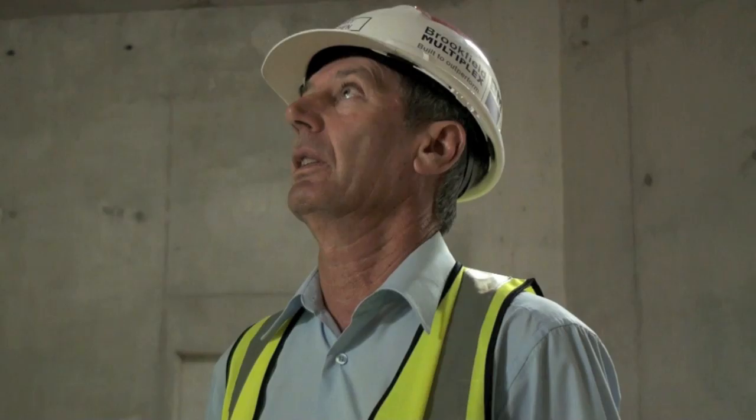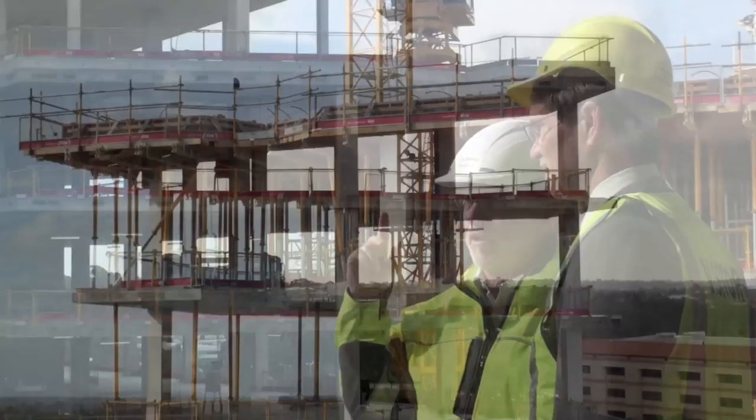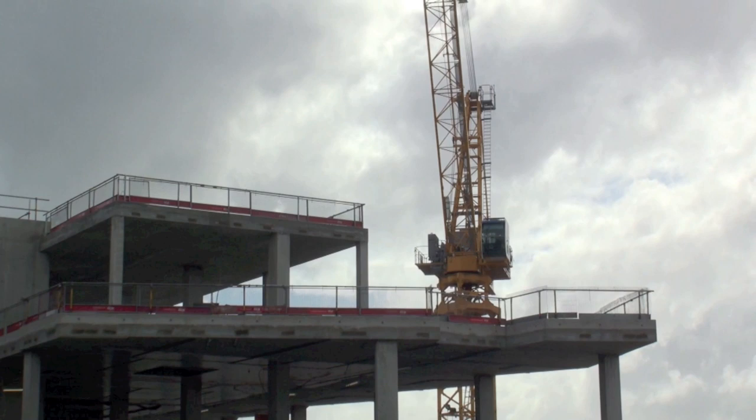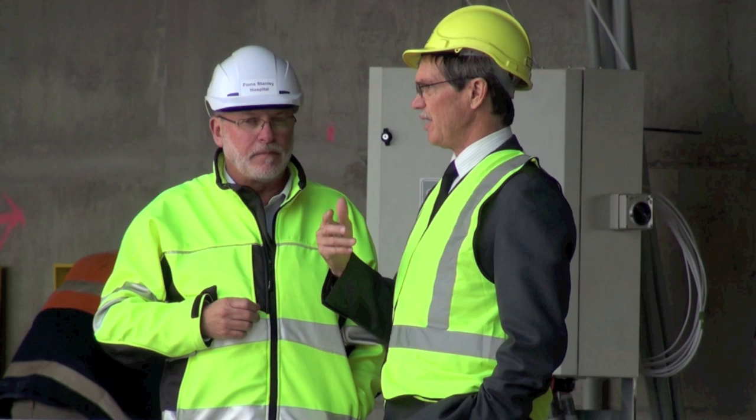It will take nearly 3 years to build the hospital and will involve a peak on-site workforce of around 1,700 people in 2011. The continued success of the project depends on ongoing consultation with all key stakeholders, including clinicians, government agencies, site neighbors, community, and support groups.